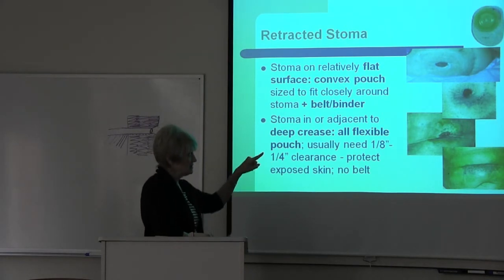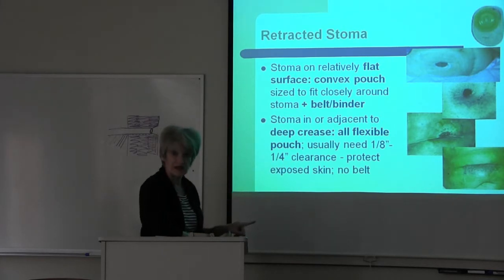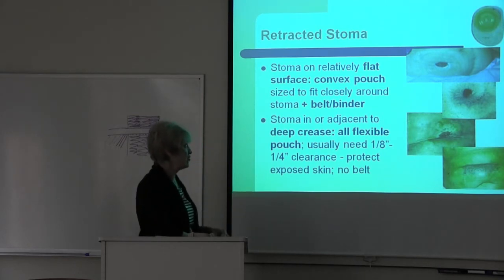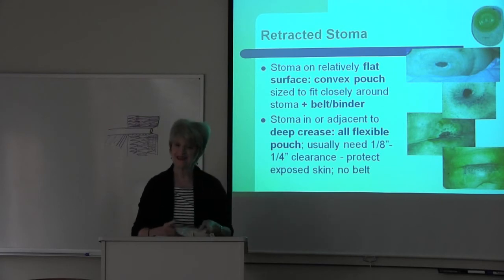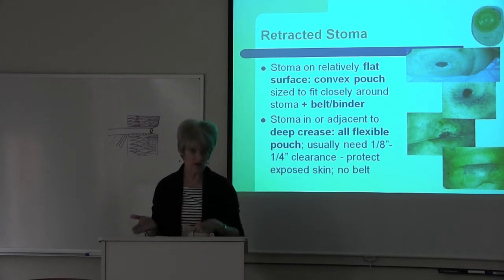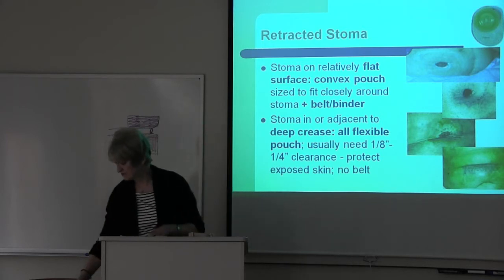In contrast, retracted stomas in or adjacent to creases, you're going to need that all-flexible system. You're going to need a little bit of clearance to minimize undermining, and then you're going to need to protect the exposed skin, either with paste for fecal diversions, paste or paste strips, or with a skin sealant for urinary stomas.